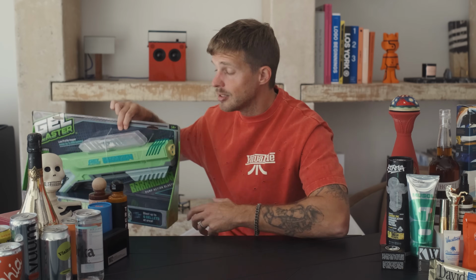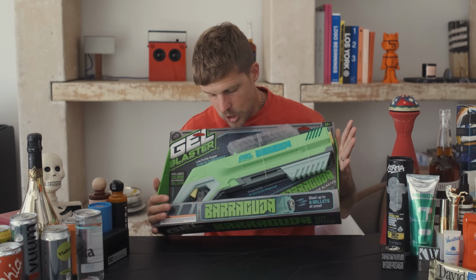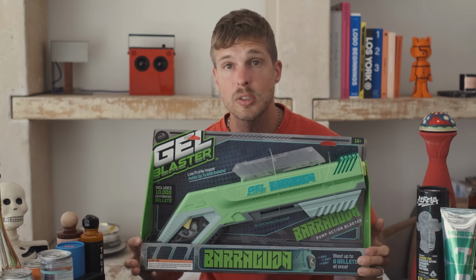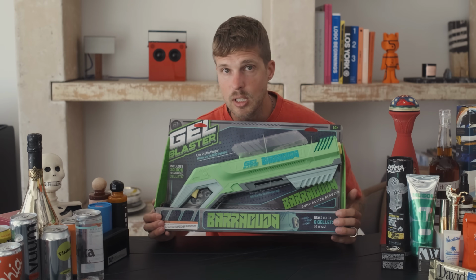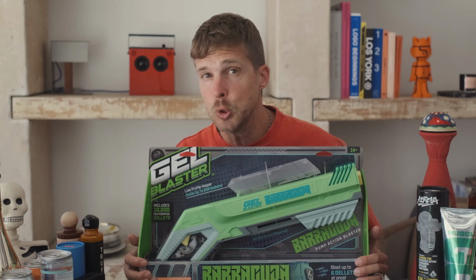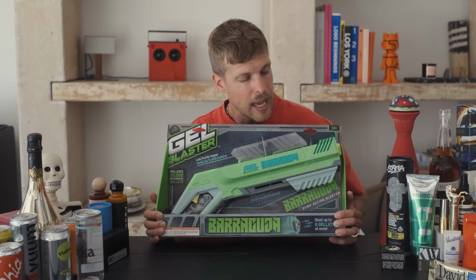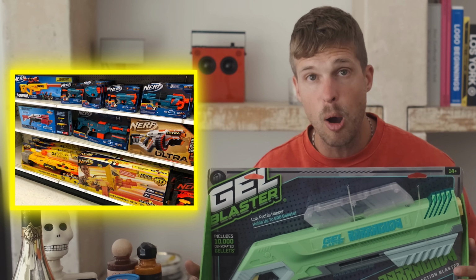So I'm going to bring this up here. This is a package I worked on when I was there for the product called the Barracuda. It's a gel blaster. And you will notice that this is very green and black. That was our identity for this brand. Green and black for the vast majority of products, with some tertiary colors that came in there, or swapped things up occasionally. But that's because we were positioning against two products, Nerf and Zuru, who were both red and orange.